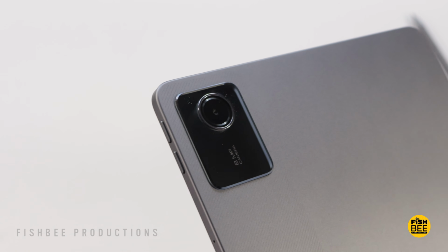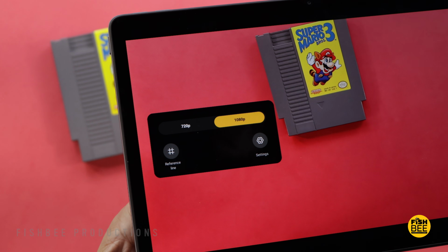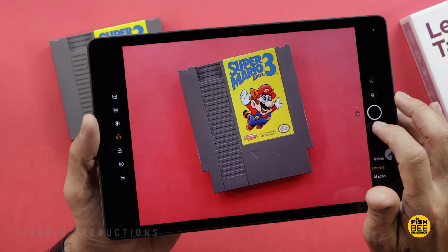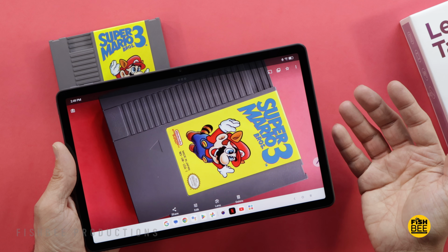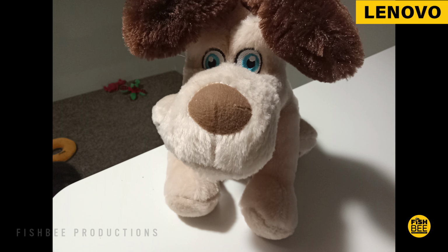When it comes to the cameras, they're sort of what you would expect from a tablet in this category. You've got a 13 megapixel camera on the back, 8 megapixel on the front. You could probably get away with using this for a Zoom meeting or a video conference call if you had to, but obviously you'll get better results from pretty much any budget cell phone nowadays. But here's a few quick samples just to give you an idea of what to expect.